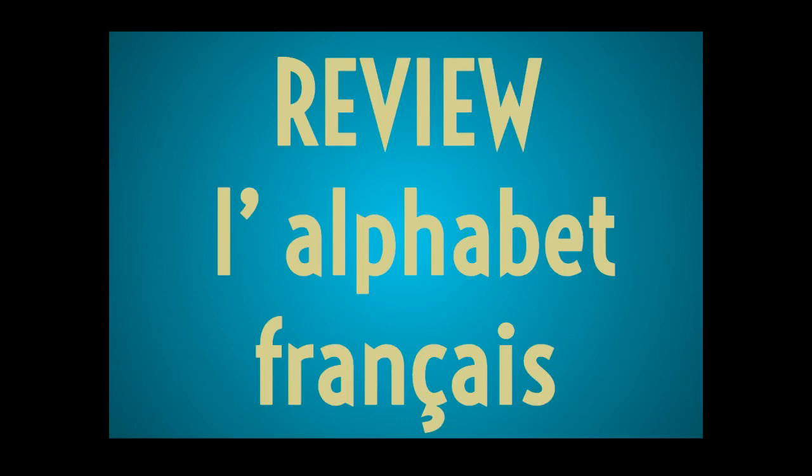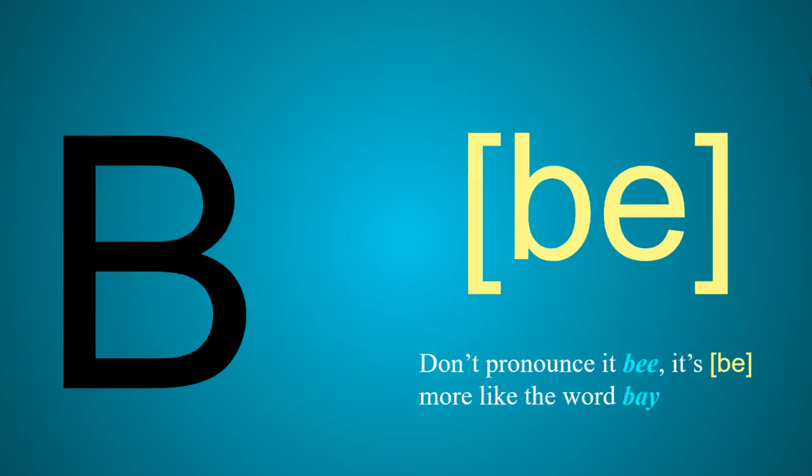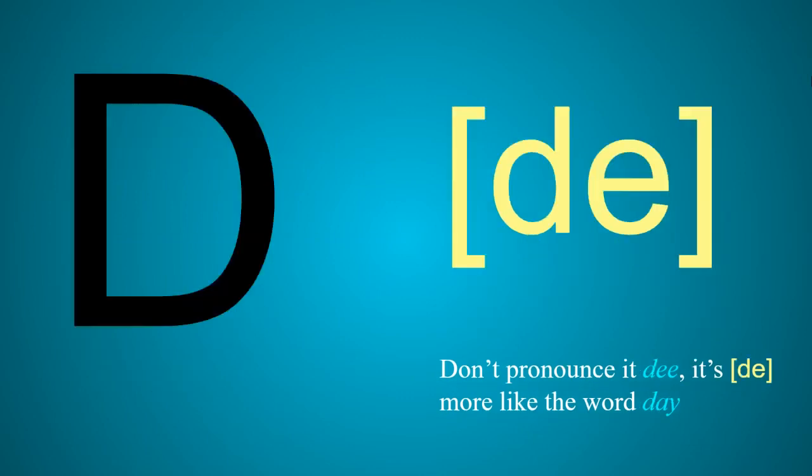L'alphabet français. A, A, B, B, C, C, D, D.